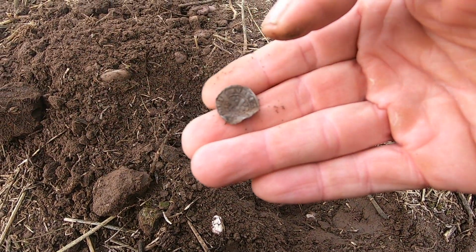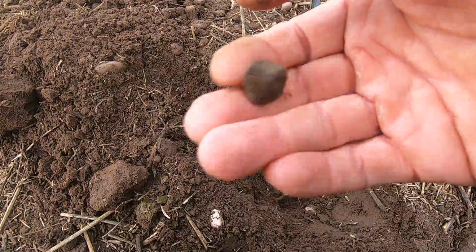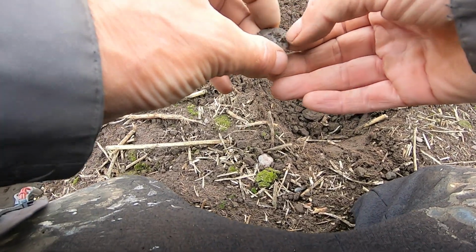London mint with looks of it. Happy days, on to the next. Next up is another hammered. It's quite whole, this one.